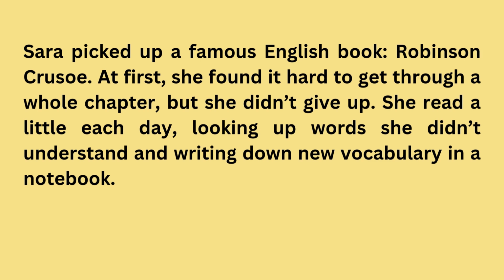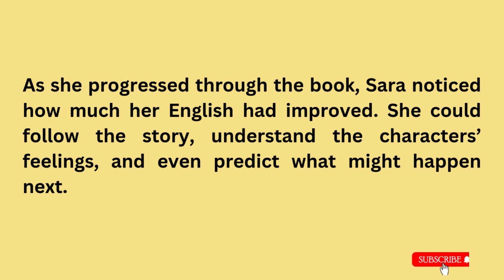Sara picked up a famous English book, Robinson Crusoe. At first, she found it hard to get through a whole chapter, but she didn't give up. She read a little each day, looking up words she didn't understand and writing down new vocabulary in a notebook. As she progressed through the book, Sara noticed how much her English had improved. She could follow the story, understand the characters' feelings, and even predict what might happen next.